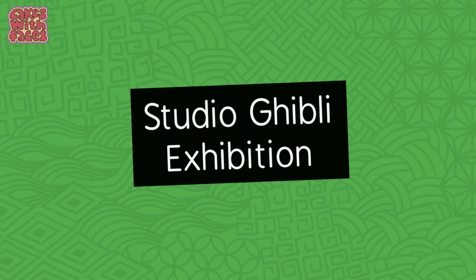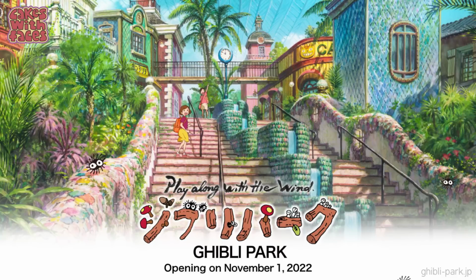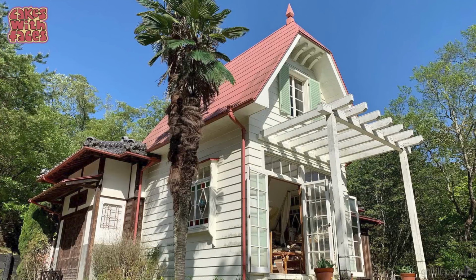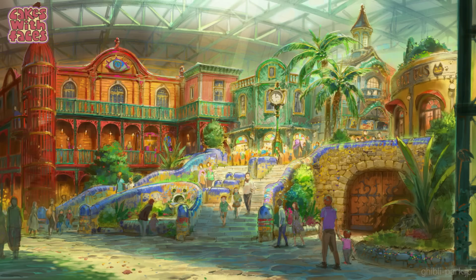Now, we've had several updates on Japan news about the Studio Ghibli park. The first phase is going to be opening on the 1st of November. It's on the edge of Nagoya, which is about 2 hours from Tokyo on the bullet train and about an hour from Osaka and Kyoto. While Studio Ghibli in Tokyo is more like a museum, this is going to be more of an outside park with attractions, buildings from the films and some gentle rides.